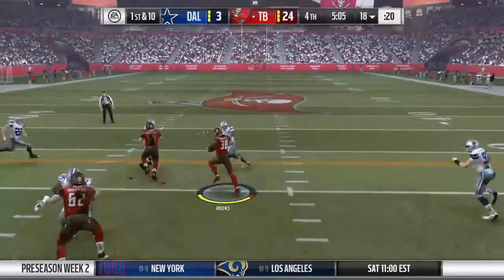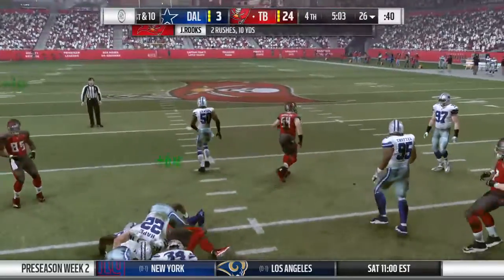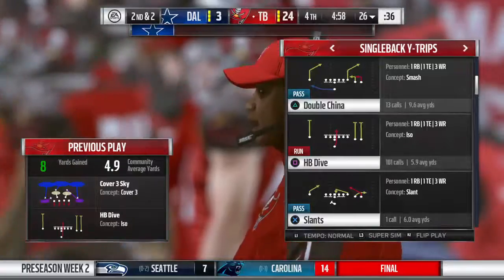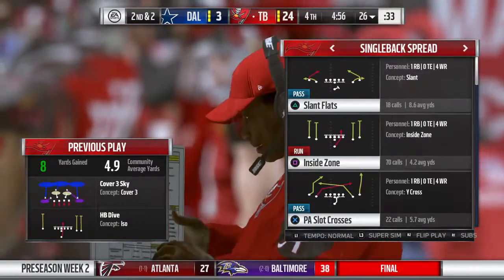They'll give it to him right up the gut. And he'll get this up over the 25 to the 26. Just what you want on a first down run. Call it 8 yards. And it's 2nd and 2.